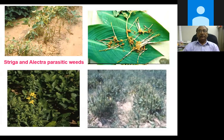And this is the parasitic Striga, for those who have not seen it. This is Striga gesnerioides. The seeds are in the ground, and when the cowpea germinates, the seeds of Striga germinate and attach to the roots of cowpea, and then they start sucking the sap from the plant, and the plants die.